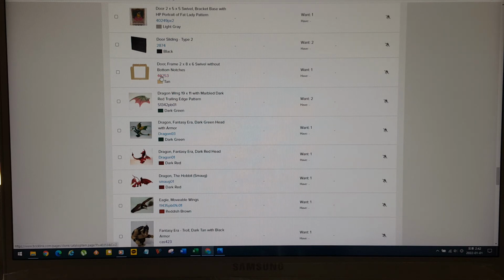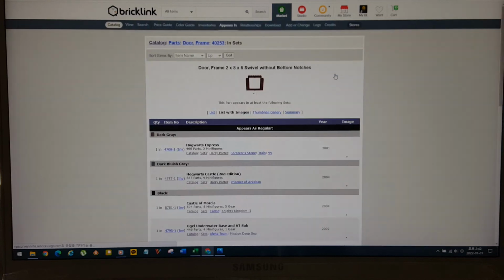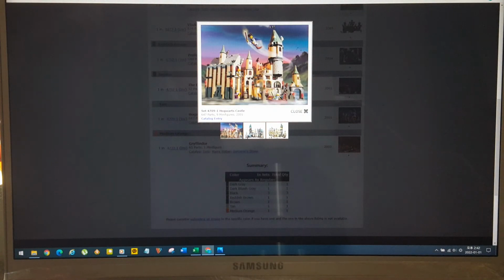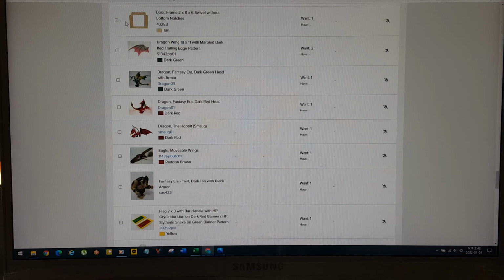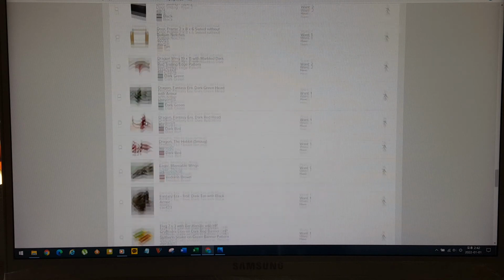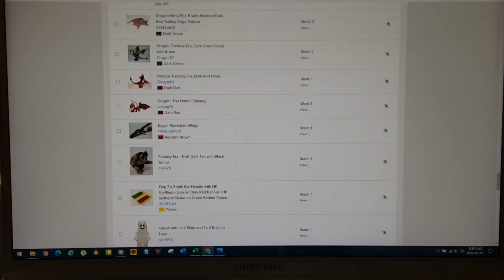And this one is an interesting door frame in tan color. Let me see where it belongs. Tan, only one. It belongs to Hogwarts Castle. So I would need one for that. I think I got different stuff, like reddish brown or just black, maybe? Yeah, this one together with this one. They're supposed to fit in there. Or let's have a look at the dragon now. I think dragon number 1, dragon number 3.